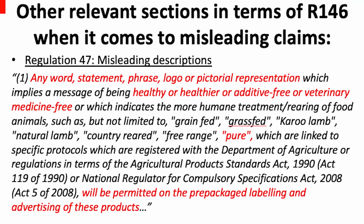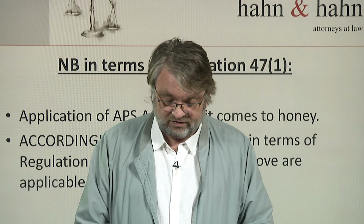Then we have Regulation 47 under R146, which says, any word, statement, phrase, logo, or pictorial representation which implies a message of being healthy or healthier or additive-free or veterinary medicine-free, or that it's pure, etc., will only be permitted on the prepackaged labeling and advertising of the products if they are registered in terms of a protocol under the Agricultural Product Standards Act.